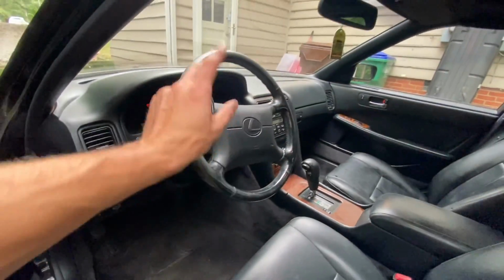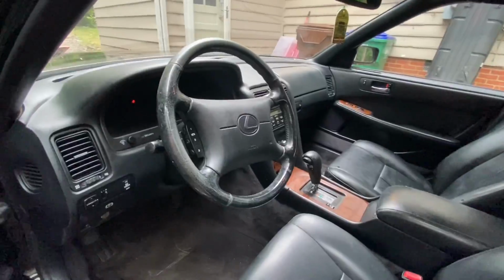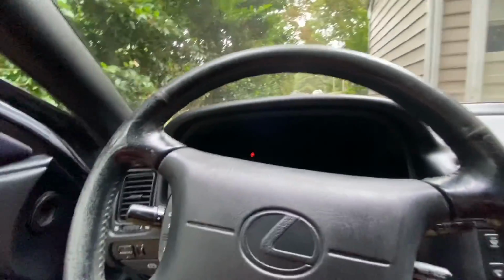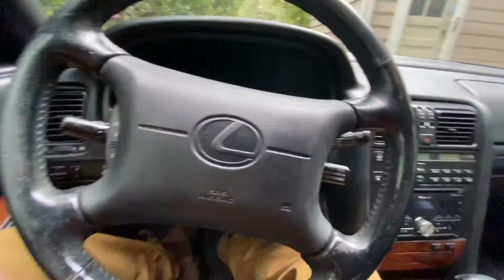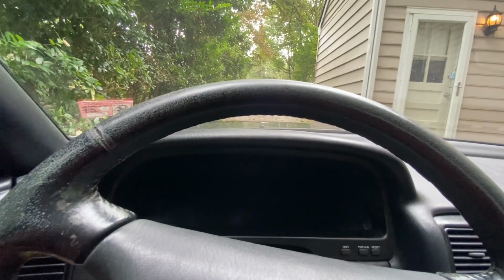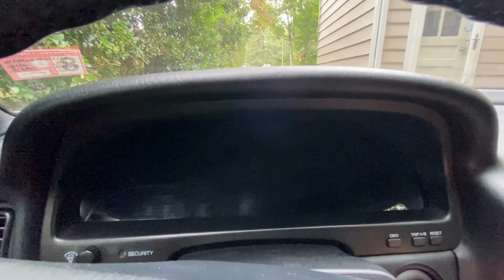Which the up and down doesn't work, probably from thousands of miles of use. But let's jump into the cluster as well. I'm sure you saw on the startup that it fades in. So it's projected, and there's a backlit portion of it, which illuminates different than any other speedometer.